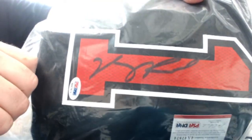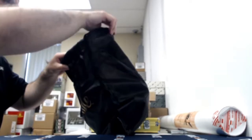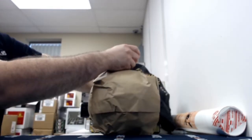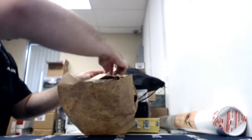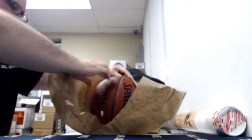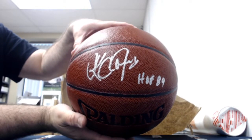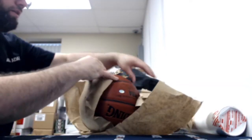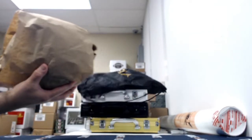Derrick Rose, Bulls jersey. And it is a Casey Jones Hall of Fame 89 inscribed basketball. Well, let's see what we can do for you. See if we can get you a jersey this time around.